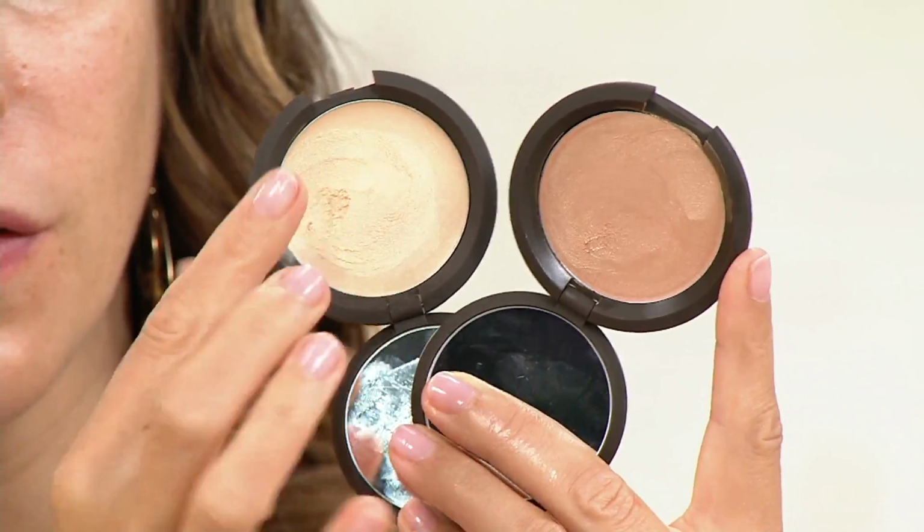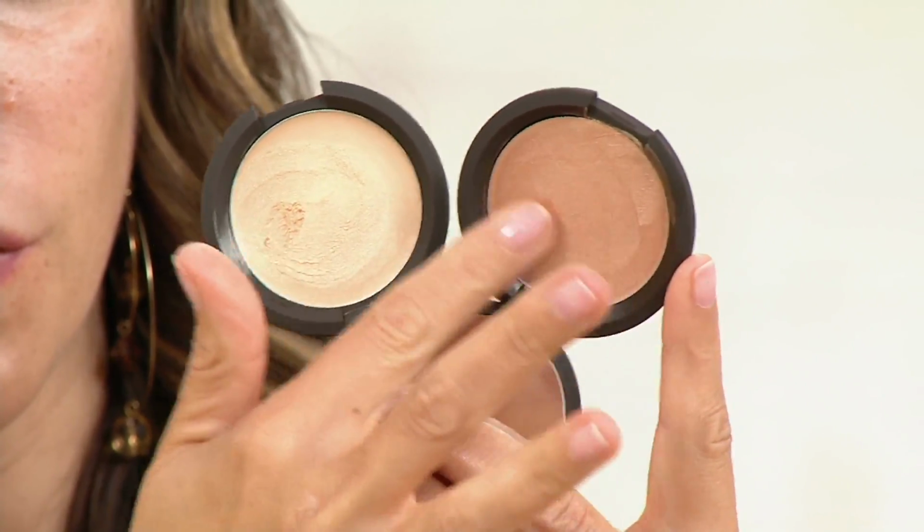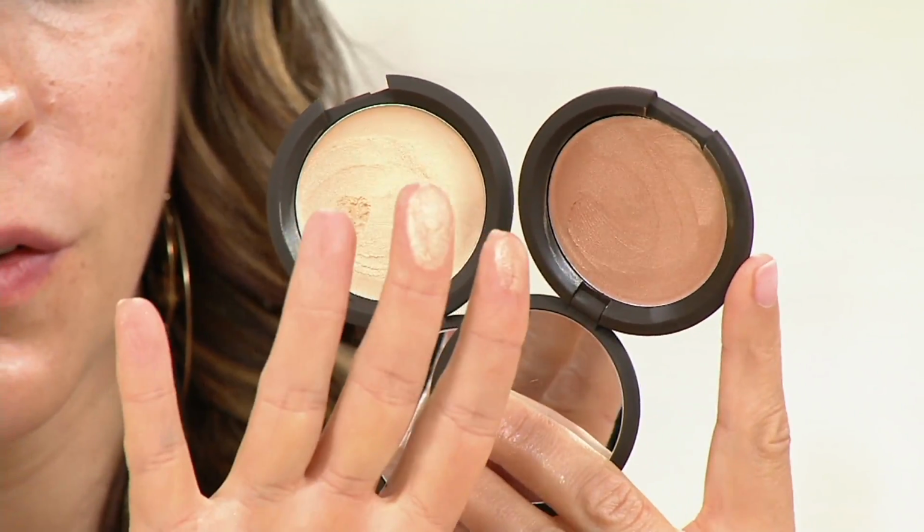This is what we call mattified luminosity. So you can see here it's got a brilliance, it's got a dimension, but there is no color payoff. It's a softness. And it's finger friendly, it melts into the skin, no brush required.